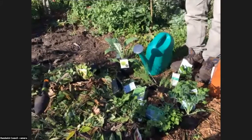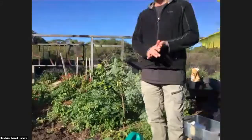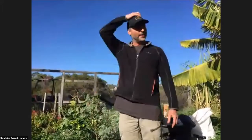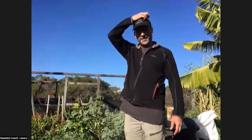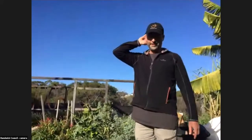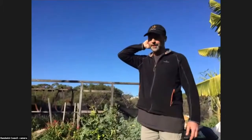We'll watch this garden over time, and the PermaBees can be looking after it. So we'll finish planting it out today. And if you're on Zoom, come along and check it out sometime.